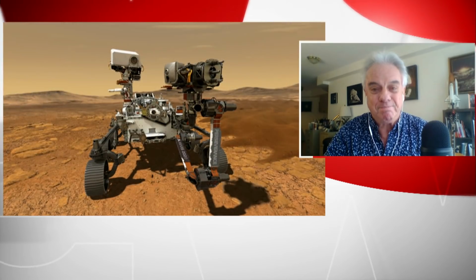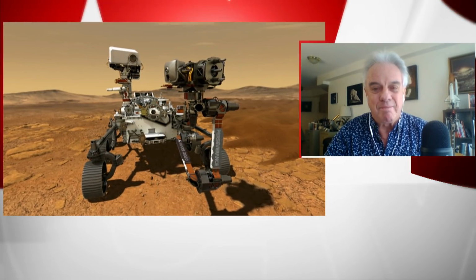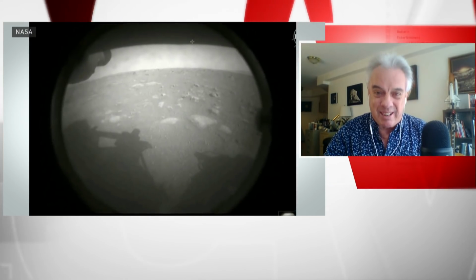Okay, quickly running out of time, but I do want to ask you, as you said, there's still a lot of work to be done. So what type of time frame are we looking at with this mission? Well, it's planned to run for 640 days, but these rovers are nuclear powered and they can run for decades. Its predecessor, Curiosity, landed in 2012. It's still running. And the rovers before that were designed to run for 90 days. They went for 15 years. So this thing is going to go for a long, long time, and we're going to see a lot.